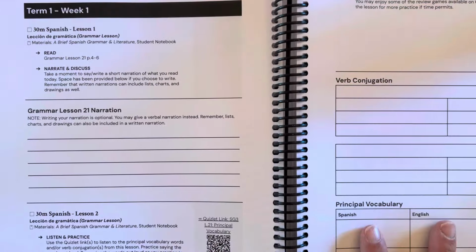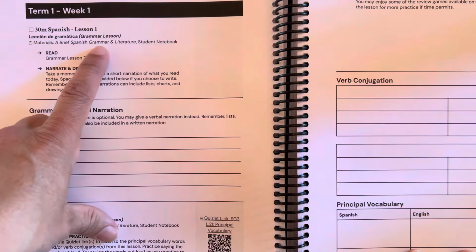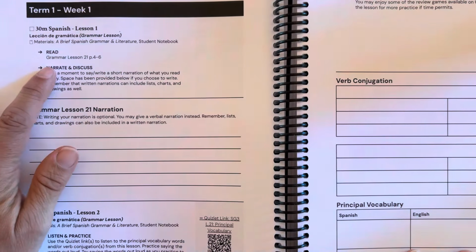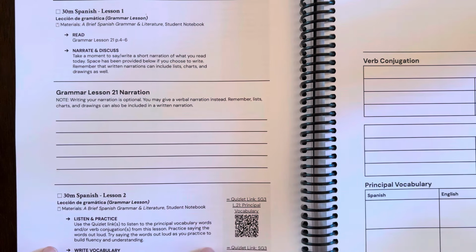And this is all by term. And then you have, here is a first lesson. So it says you need these materials, which is the Brief Spanish Grammar and Literature book. And it says read this lesson. Then you can do a narration right here. Then below that, there is your lesson number 2, and it links to a quiz, which is awesome.